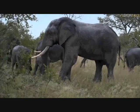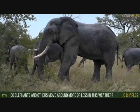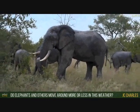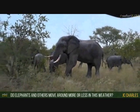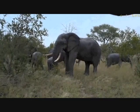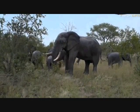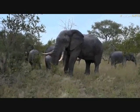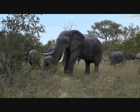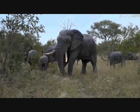JC Trolls, that's a tricky question. I'm not sure. You know, sometimes animals will tend to look for a bit of shelter in weather like this, so they won't move around as much. But then on the other hand, some animals do move around. It looks like these elephants aren't moving around as much. They're just happily feeding. They're also getting a lot of moisture now from all these leaves that they're feeding on.